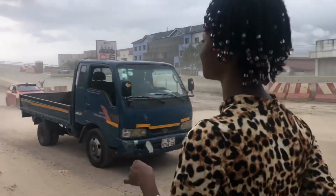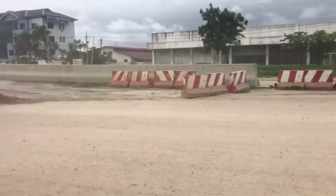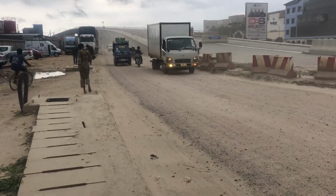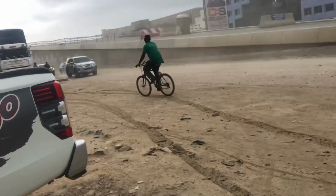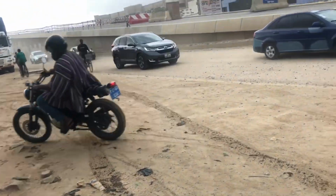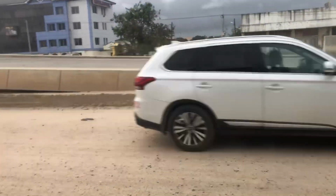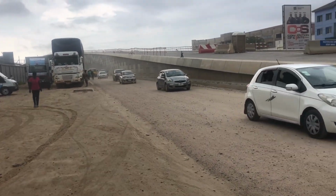So which means the road is going to be done nicely, and it's going to help a lot in terms of our safety and the dust, because this dust can actually cause a lot of problems in the country. But they are going to fix everything, which I'm really happy about. And I'm also happy that a lot of projects are going on, which is really going to help the country improve its productivity, because people are not going to be stuck in cars for long.